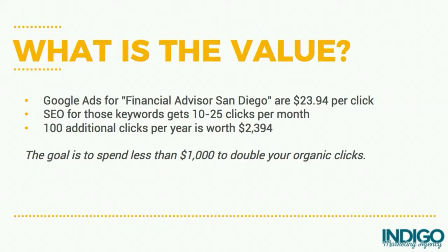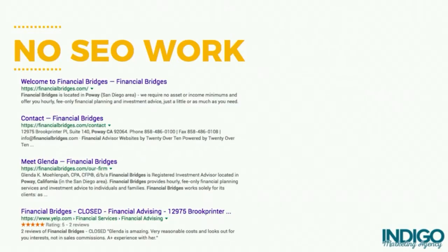So search engine optimization for those keywords will get you easily 10 to 25 clicks per month, which over the course of a year, 100 additional clicks would be worth $23.94 each. And so it's only almost $2,400. And so if you're able to invest less than $1,000 in your search engine optimization, but deliver these kind of results year after year, it starts to be beneficial. And so the goal is to spend less than $1,000 to double your organic clicks.